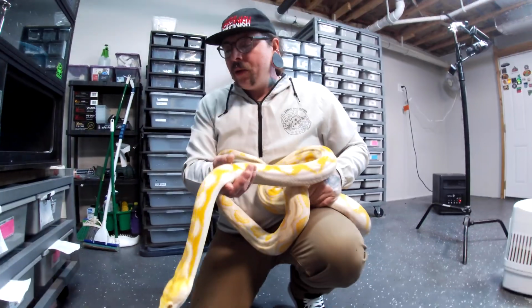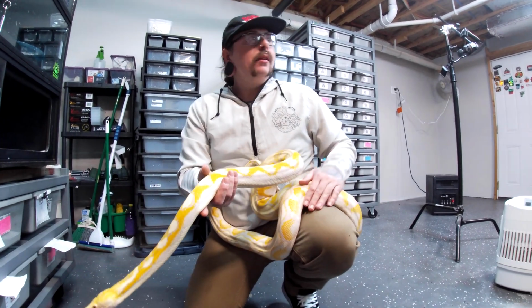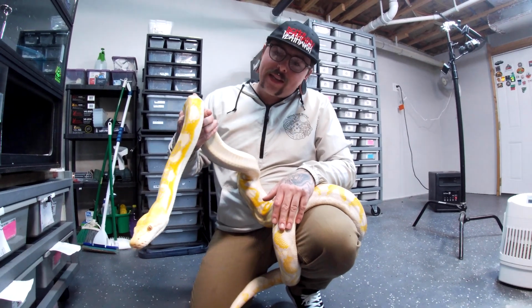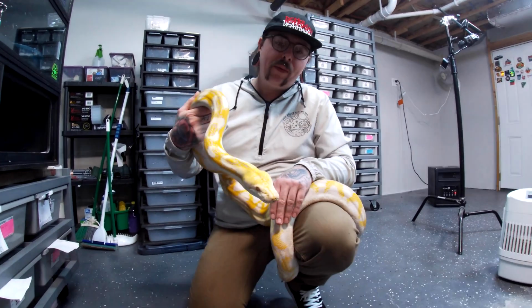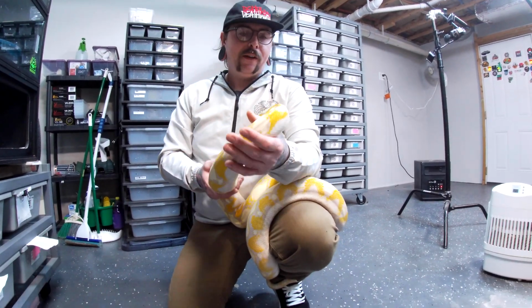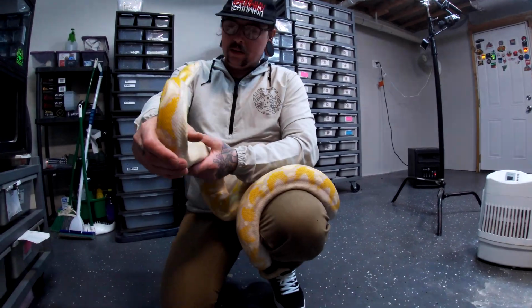I have thought about selling the retics before just because I'm so laser focused on the ball pythons, but then I get them out like this and I enjoy them, you know. They're cool. They are a lot of work. They are expensive. But, man, they're cool.